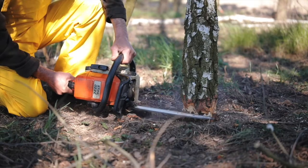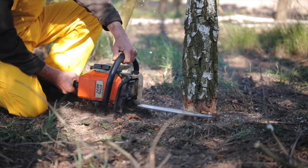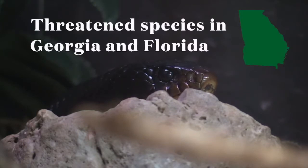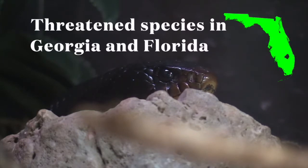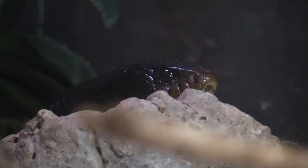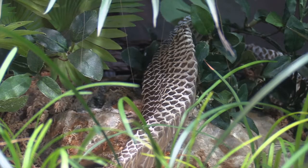Unfortunately, the eastern indigo snake has suffered from severe habitat loss and is currently listed as a federally threatened species in Georgia and Florida, and listed as possibly extirpated in Alabama. The loss of the eastern indigo snake from Alabama and other areas is the loss of biodiversity and health of the forest.